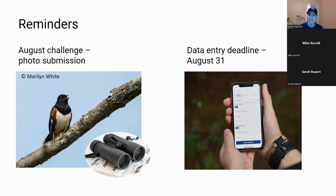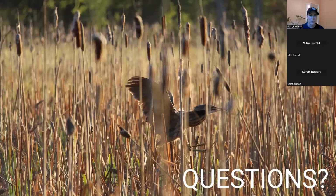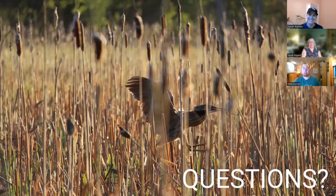And then data entry deadline, of course, that's the whole purpose of this presentation today, to get people's data entered before the deadline of August 31st, which Mike already mentioned earlier. So I won't go too far on that one, but with that, any questions could be related to data entry, but could be related to other Atlas stuff. So let us know.